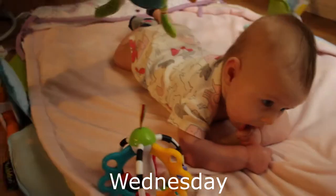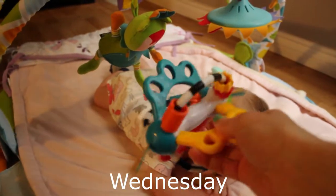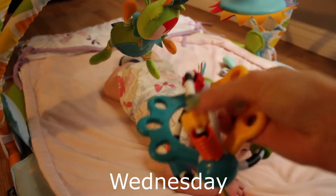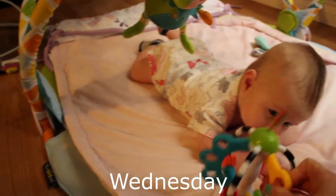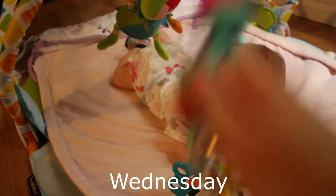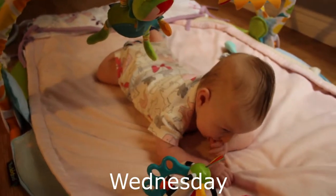And this is another toy that she loves to play with. It's just a whole bunch of different things she can grab onto. These things you can bring across. So she gets a hold of that and she likes it. She holds it like this pretty much, and she just shakes it, lifts it up, holds it. She's getting better at holding things lately, so that's good.